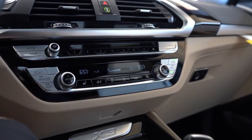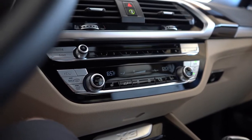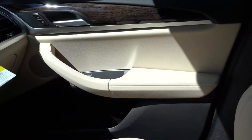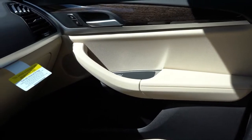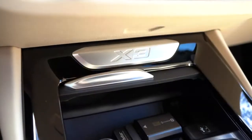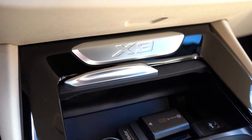First off, I love the contrast between the dark and light colors in this thing. I love that, but wood trim also comes standard. You can find that on the doors and also just above the air vents below the infotainment screen there. I love the X3 badging that's going to be located throughout this one, including just in front of the cup holders there. And there's a little bit of storage space there, and of course your cup holders like I was saying.